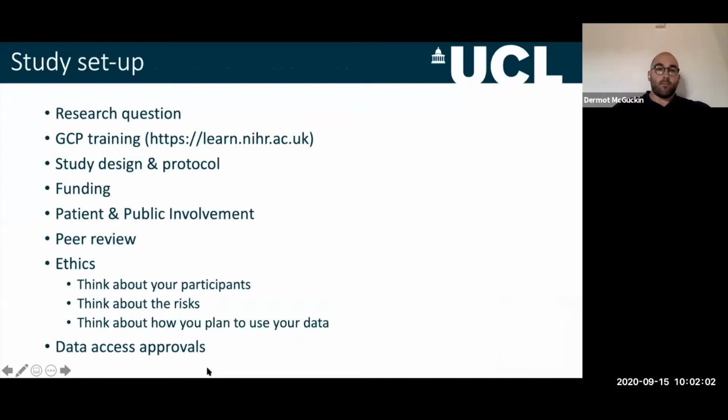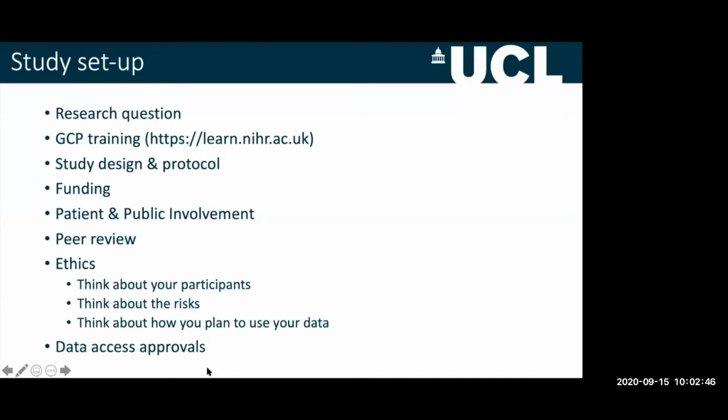So when you're starting out, you'll have a research question that you'll then try and develop your study from. A good point at the early stages is to do the good clinical practice training, and that's available online through the NIHR and other different groups. That gives you an overview of the different responsibilities and how you should conduct research, so that the rights and safety of any participants are protected, and that any study is conducted with good rigor and integrity.